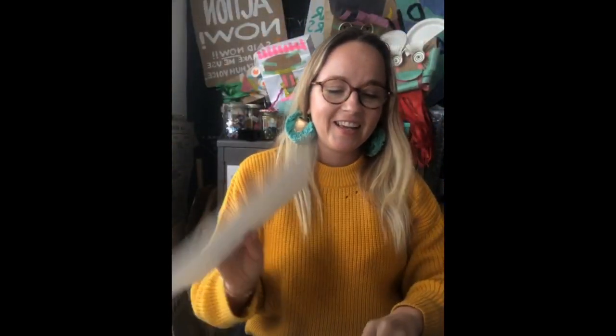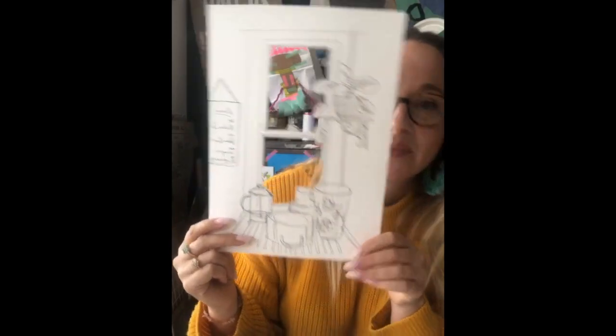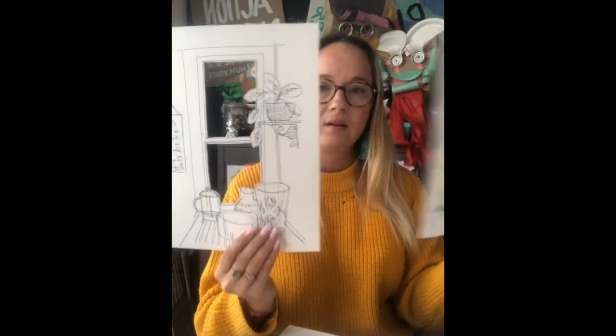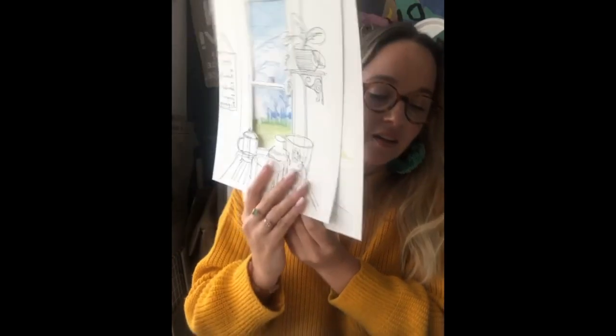Okay, so now that we've got our two pictures, I want you to cut out the glass where the window panes will be, so you can have a look through it. And then we're going to put one behind the other so we can see this is inside and this is outside. And to do that, we're going to make a little 3D artwork. So I'll just show you how we're going to do that.